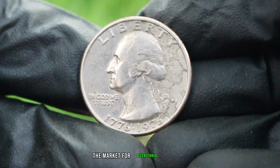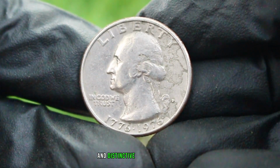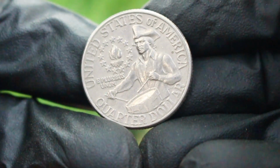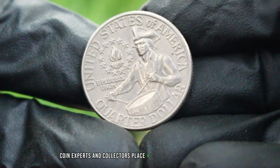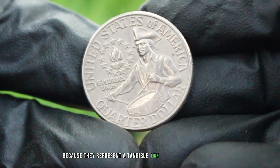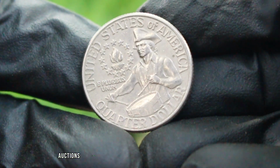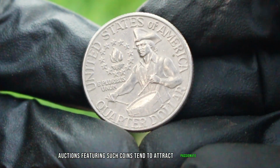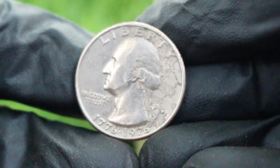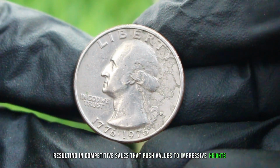The market for bicentennial quarters, particularly those with mint mark errors and distinctive lamination damage, has grown steadily over the past decades. Coin experts and collectors place a premium on these anomalies because they represent a tangible link to the minting process and America's rich heritage. Auctions featuring such coins tend to attract passionate bidders who recognize the coin's rarity and cultural significance, resulting in competitive sales that push values to impressive heights.